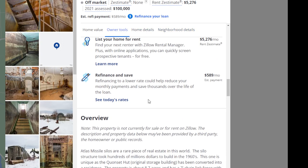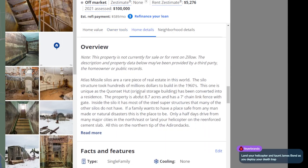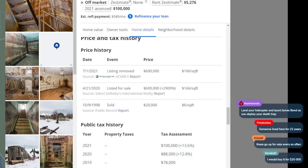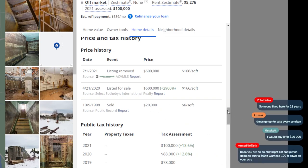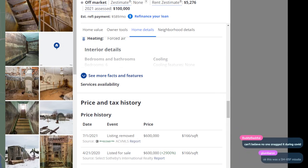Yeah, because if they got it for $20,000 in the 90s, they're just trying to, at this point, $100,000 would be, yeah. Honestly, with everything involved, they'd be taking a loss at this point, cost-wise. It's kind of interesting nobody grabbed it during COVID. Somewhere to stow all of their excessive toilet paper collections.